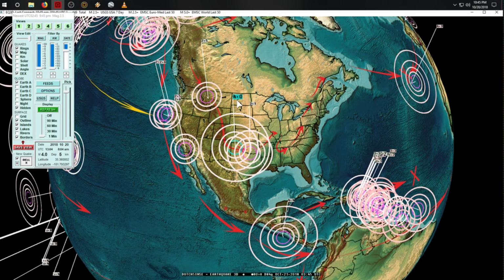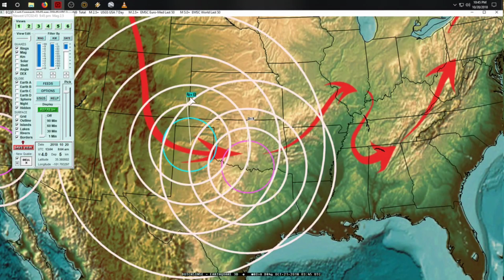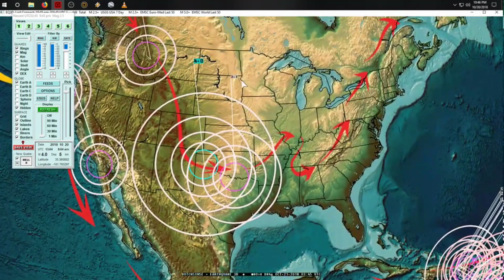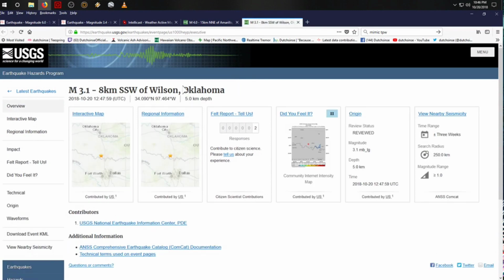4.0. Maybe they did. Who knows? 4.0, that's where we're starting on this, and I've got a lot more to talk about. A 3.1 hit about 15 minutes before. So first, the 3.1, then the 4.0 across the area. Would you believe there's a drill point at this spot as well? Do I need to show it to you? I'll show it to you.